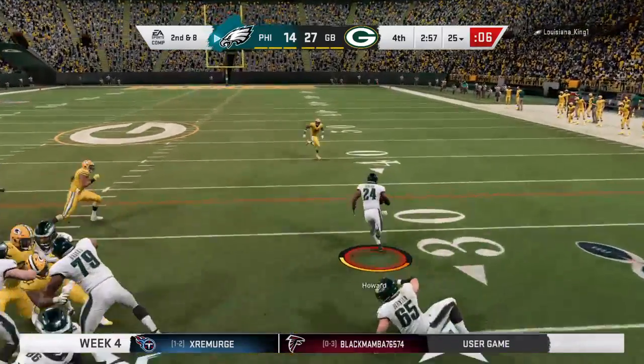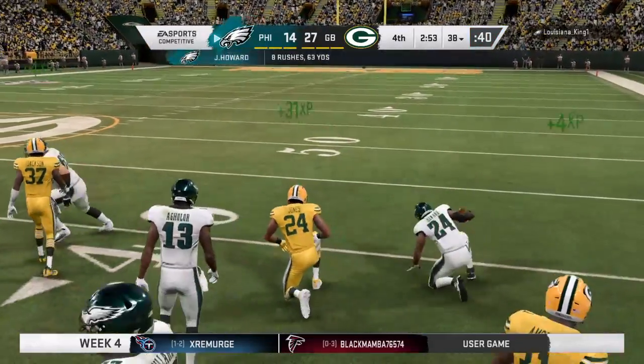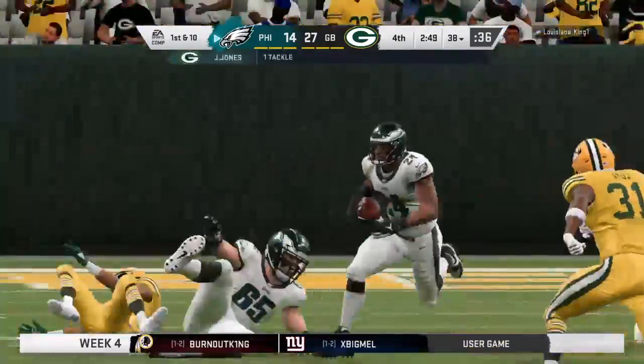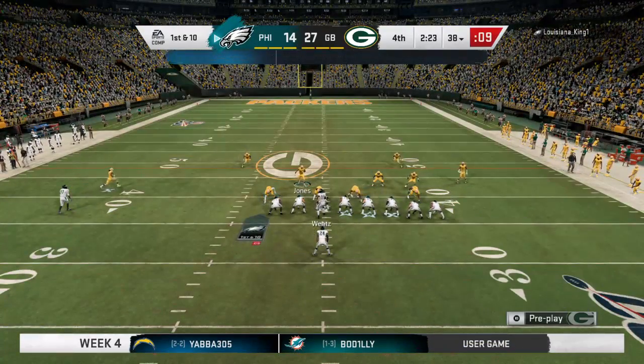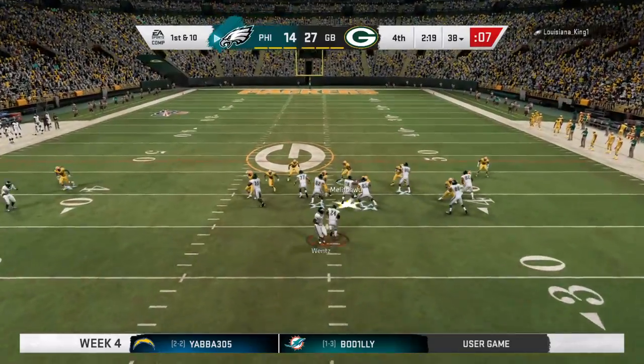Again, it's Howard. And he's taken down, but able to slip across the 35. A gain of 13. It's a first down. Couple of very nice carries to start this drive out. Yeah, 2 first downs. And how about that second one? What a nice run on that particular play.